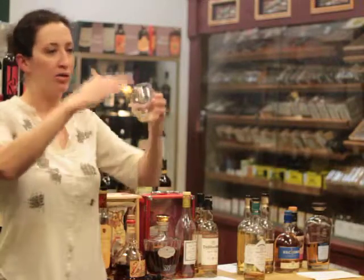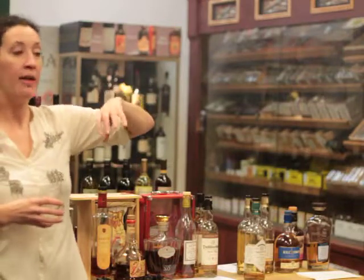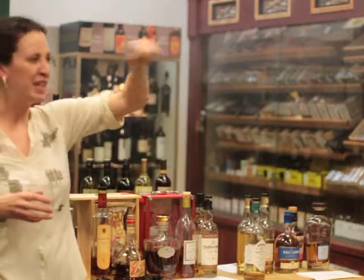Up until World War II, over half the distilleries in Scotland were in the Lowlands, and the Lowlands are basically south of Edinburgh and Glasgow. So that whole half of Scotland, there used to be 100 distilleries. Now there are 3. The reason for that is during World War II, we had all these soldiers coming home who had been exposed to Scotch all over the world. The Scotch industry really started booming.